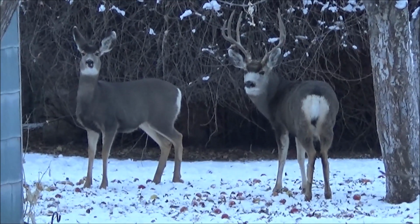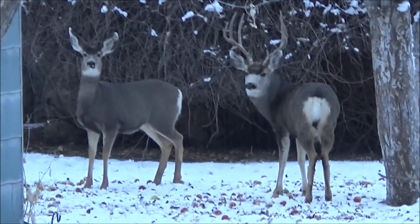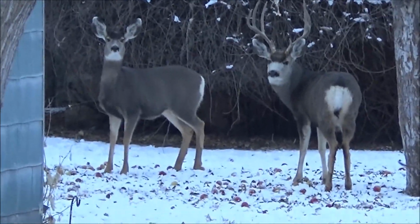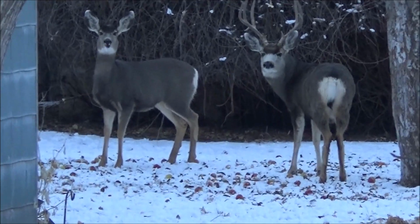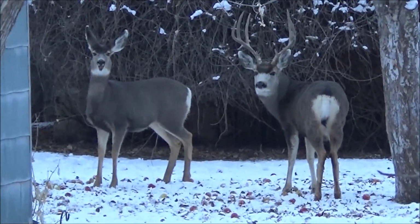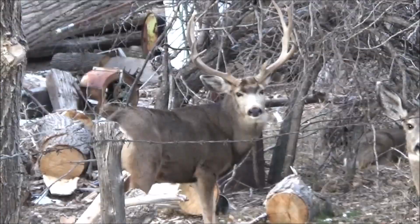Eagle Valley on the 3rd of December. Not a big buck, but here's a nice buck, and he's framed with a doe. So, first buck of the morning. He's not a great buck, but he's a nice looking buck.